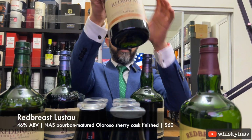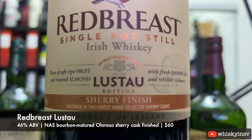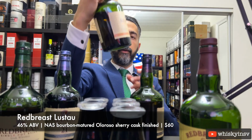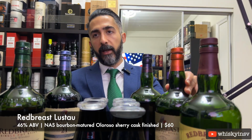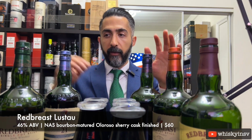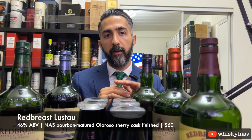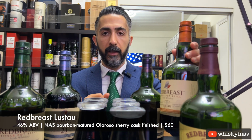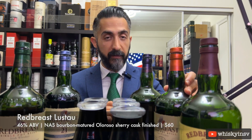Next we have the Redbreast Lustau, and the Lustau is non-age stated. I think it's around $60 or so. It's also bottled at 46% ABV. It was matured in bourbon casks and then finished in Oloroso sherry casks, whereas all these other ones, I believe, are a mix of bourbon matured and Oloroso sherry matured whiskeys. This one is very specifically matured in bourbon and then finished in Oloroso sherry.